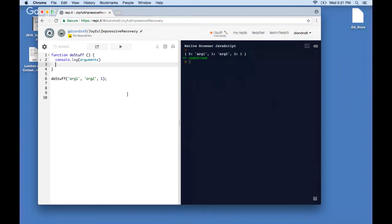So instead of logging all of it, we could do, let's say, arguments at index 0. And now we just get the first one. That's cool. But notice that if we try to do something like arguments.pop, which we know is a method on arrays, we get an error. That's because arguments isn't really an array. It's an array-like object. So for right now, all you need to know is that you can look up using this indexing, but you can't use methods. And that's arguments for you. Really useful thing. It allows us to write functions with arguments.